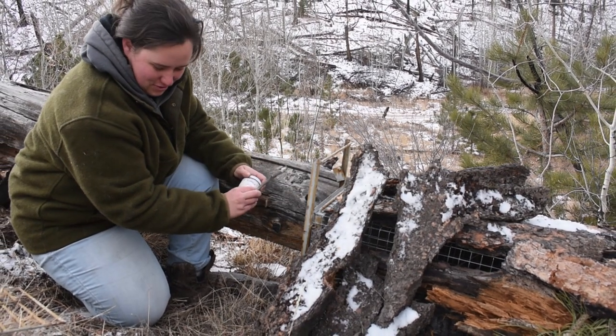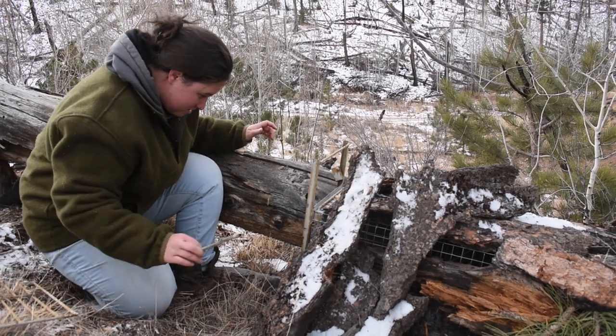Wore gloves. Yeah, I don't know what I was thinking. I wasn't.